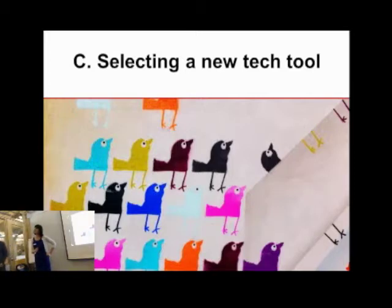Rebel Mouse I find quite useful for aggregating content, especially around a hashtag. You can aggregate content from different social media profiles into a single page, and then embed that page on a website or wherever. I just find it useful for pulling things together. Is that similar to Storify? Not quite. The way it's displayed is a little different. Storify is more curated content, for presentation.